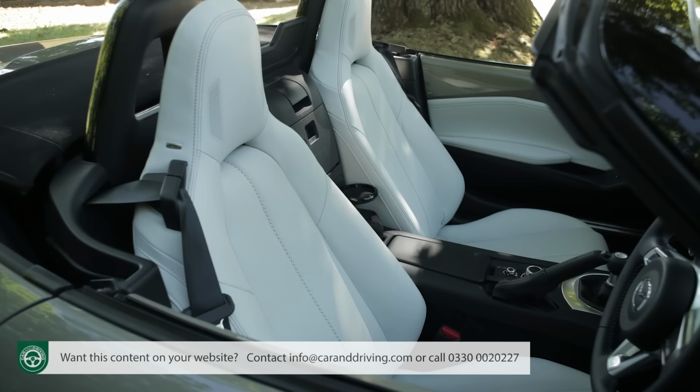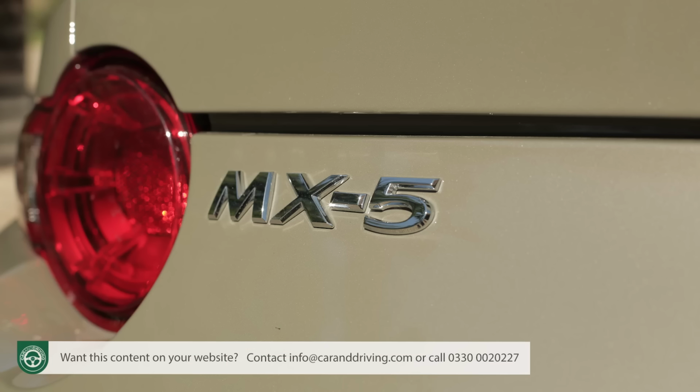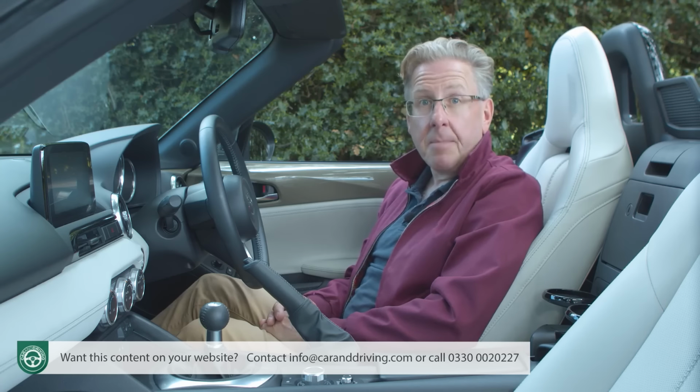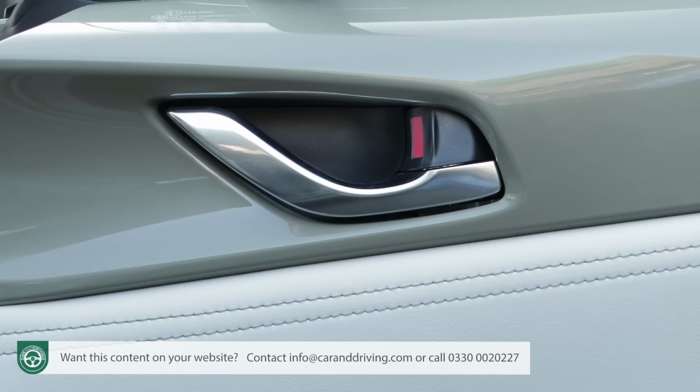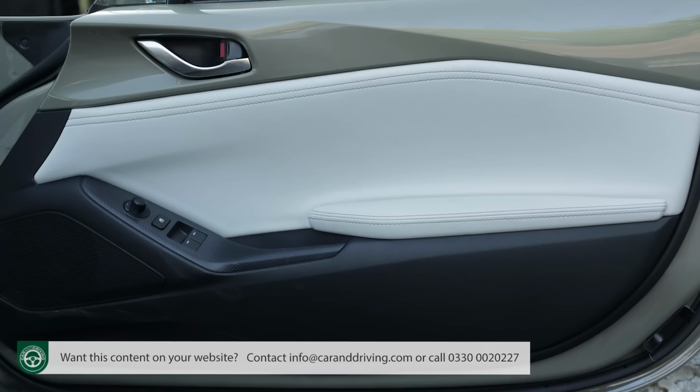You quickly get the whole Mazda Jinba Ittai driver and car as one thing, the way the driving position has been created to make you feel a part of this MX-5. We also like the flourishes of aluminium used on the air vents and door handles, and the way that the exterior body colour flows elegantly over the door.